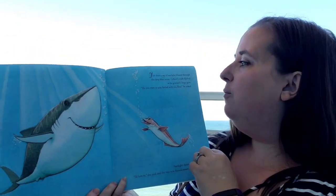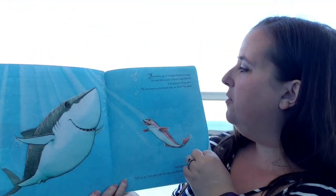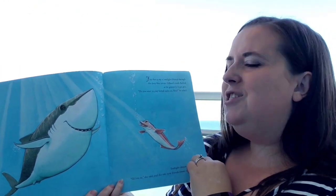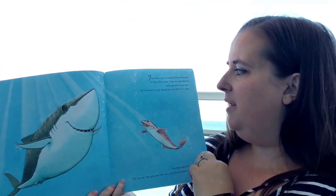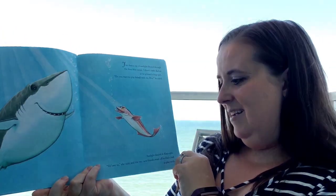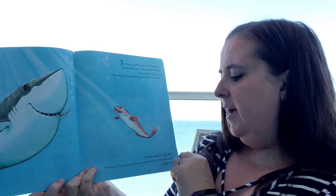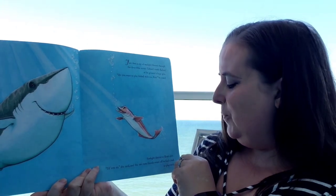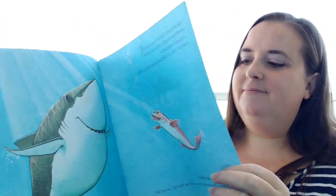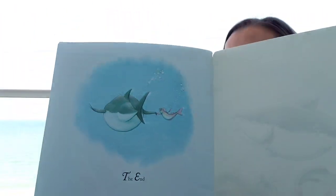Just then, a ray of sunlight filtered through the deep blue ocean. Gilbert's teeth flashed as he grinned a huge grin. "Do you want to play finball with me, Rita?" he asked. Sunlight danced in Rita's eyes. "I'd love to," she said, and the two new friends swam off to find a ball to play with. The end.